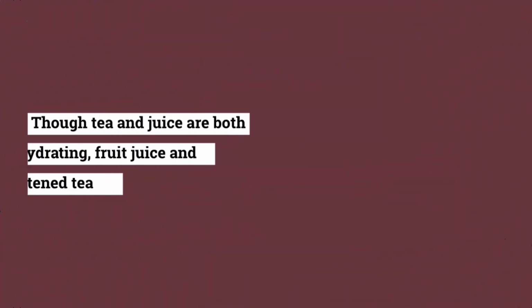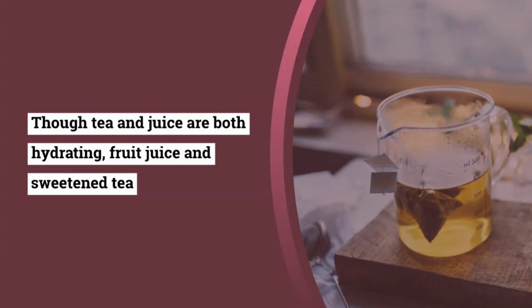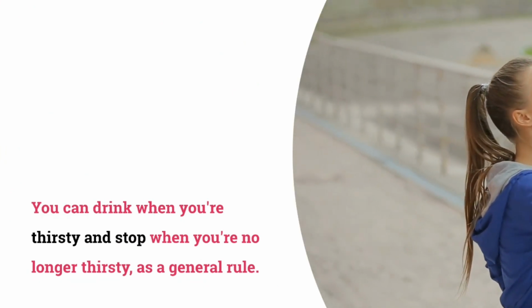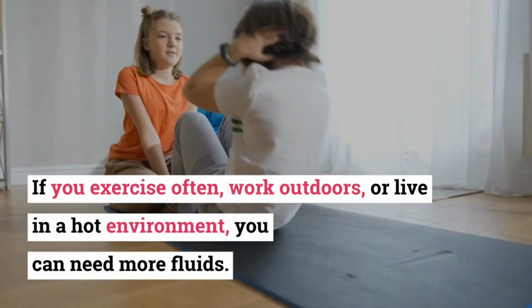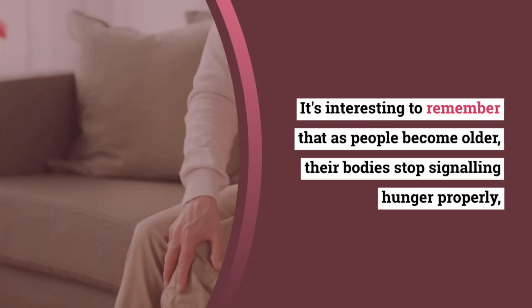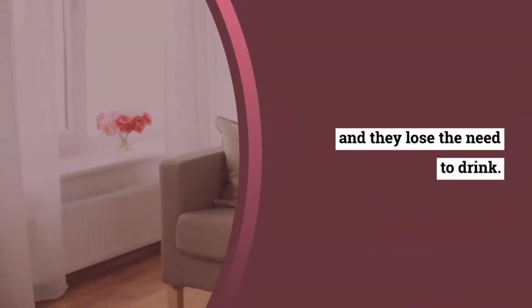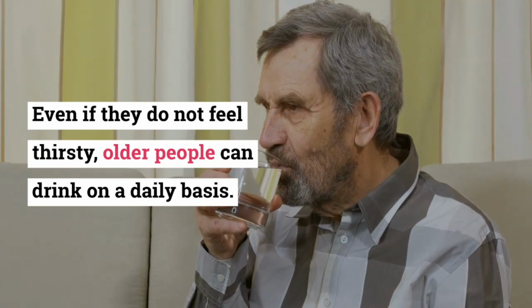Though tea and juice are both hydrating, fruit juice and sweetened tea should be consumed in moderation due to their high sugar content. You can drink when you're thirsty and stop when you're no longer thirsty, as a general rule. If you exercise often, work outdoors, or live in a hot environment, you can need more fluids. It's interesting to remember that as people become older, their bodies stop signaling hunger properly, and they lose the need to drink. Even if they do not feel thirsty, older people can drink on a daily basis.